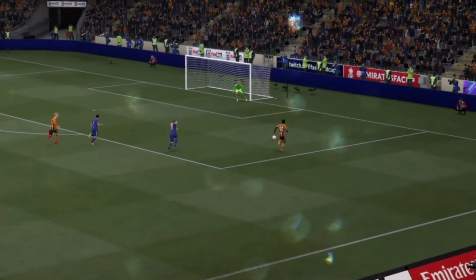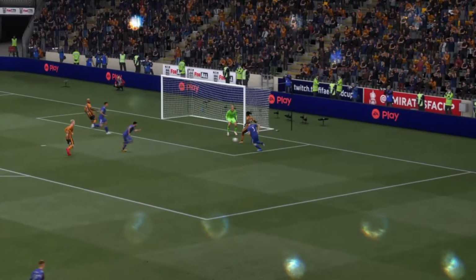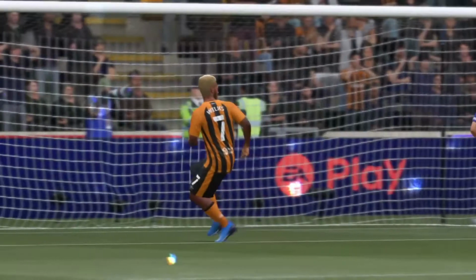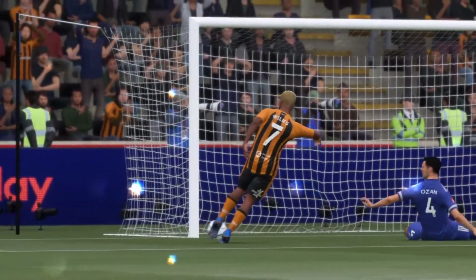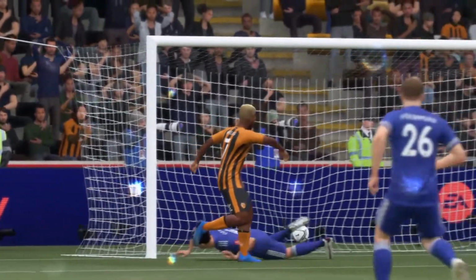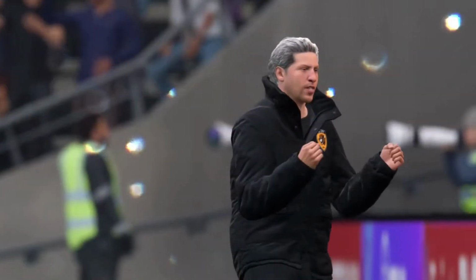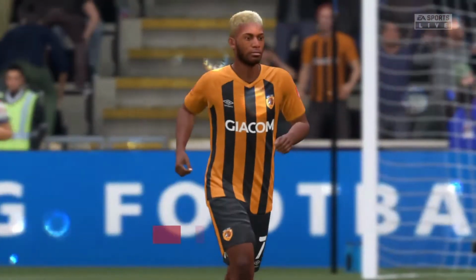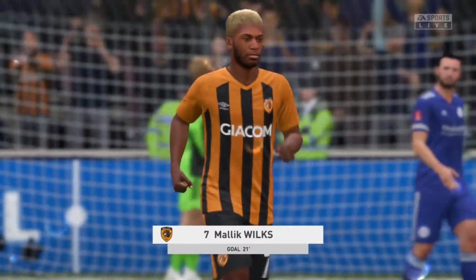Well, here's the replay. You've got to ask questions about the back line and the goalkeeper. They're simply not there. A chance to revisit the goal. Well, he's delighted, isn't he? We can see that. Calm is needed now just to consolidate this lead. Cool heads.